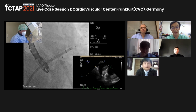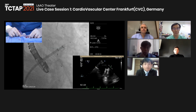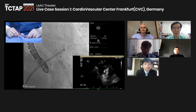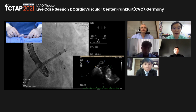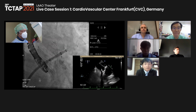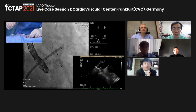Okay, so now I will expose the device partially, and I push it out until the diameter of this little ball is twice the diameter of the sheath, like this. So at this point, I could advance the entire system or pull it back without problem. I think I'm close to the distal wall of the appendage, so I will not push it further out. Also, it starts flexing down, which also shows me that I'm in contact with the wall of the appendage.